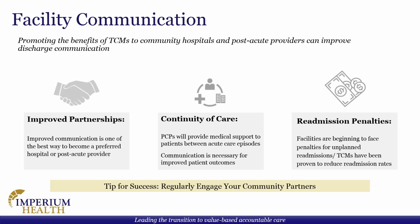When a patient tells me, where should I go? I'm going to tell them to go to you. And how I would typically say that is, I need you to go to this community facility because if you go there, they're going to let me know. If you go to a different place, they're probably not going to let me know.